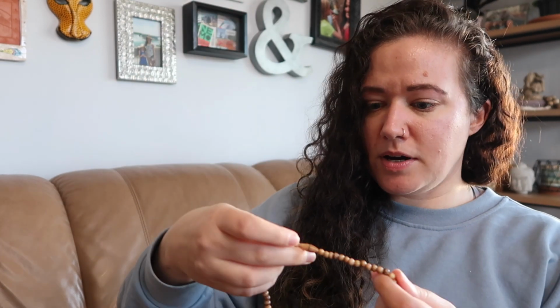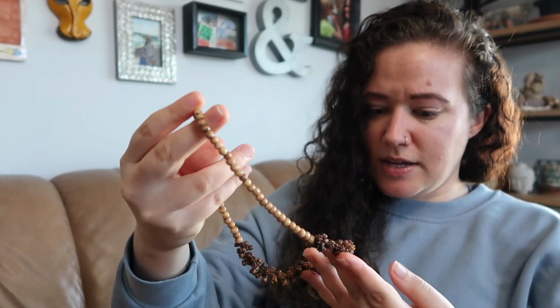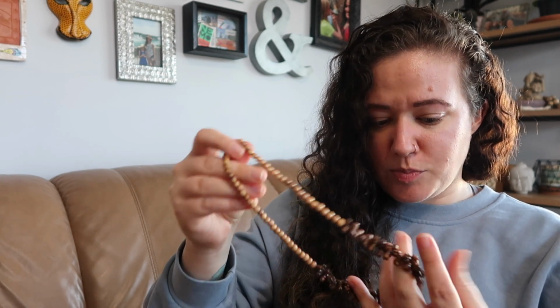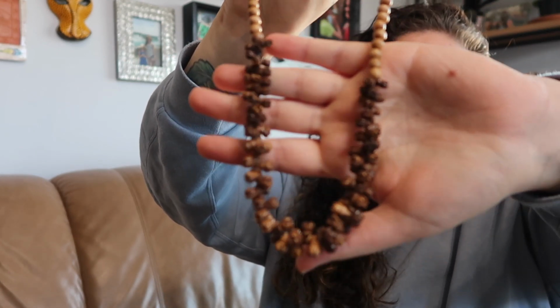Another beaded number. This one, let's see if I can open this. I don't want to break it, but I can't open this clasp at the moment. But this looks like something you'd pick up maybe on a tropical vacation. These look to me like little wooden teeth, but I know they're supposed to be flowers, but to me, they look like teeth. Let me know if you see it down in the comments. But this one will probably go to my antique booth.